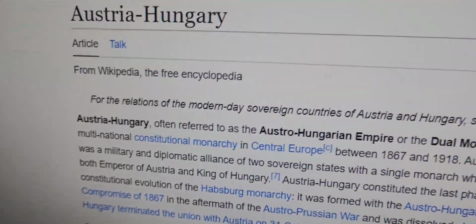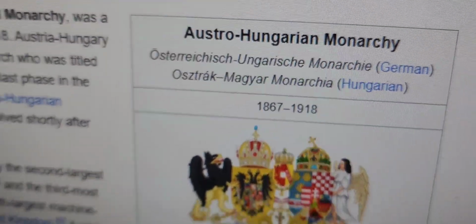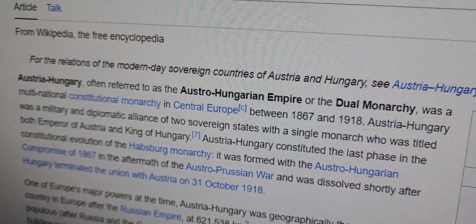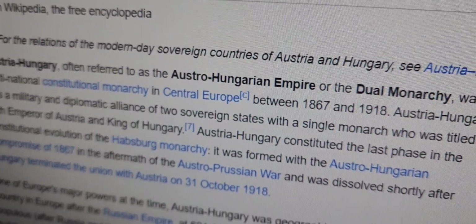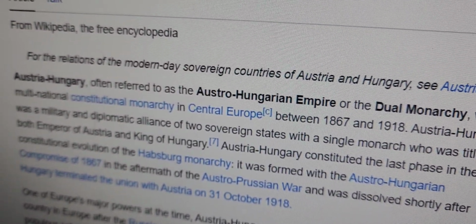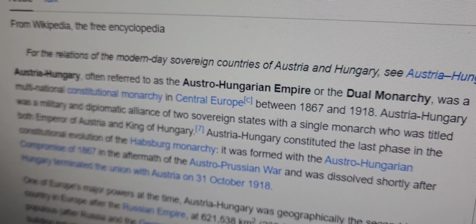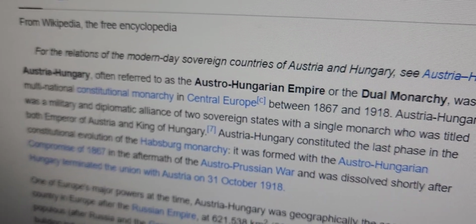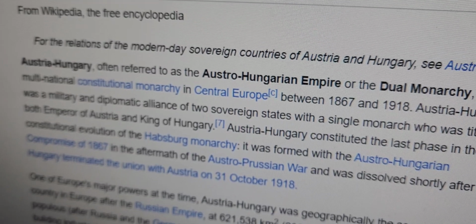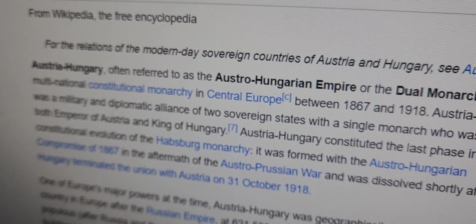Austria-Hungary, well, the Austro-Hungarian monarchy was from 1867 to 1918. All right, so it's often referred to as the Austro-Hungarian Empire or the dual monarchy. It was a multinational constitutional monarchy in Central Europe between 1867 and 1918. Austria-Hungary was a military and diplomatic alliance of two sovereign states with a single monarch who was titled both Emperor of Austria and King of Hungary.